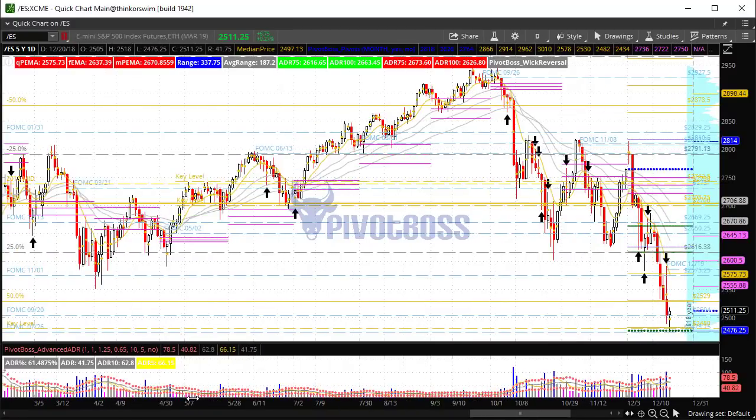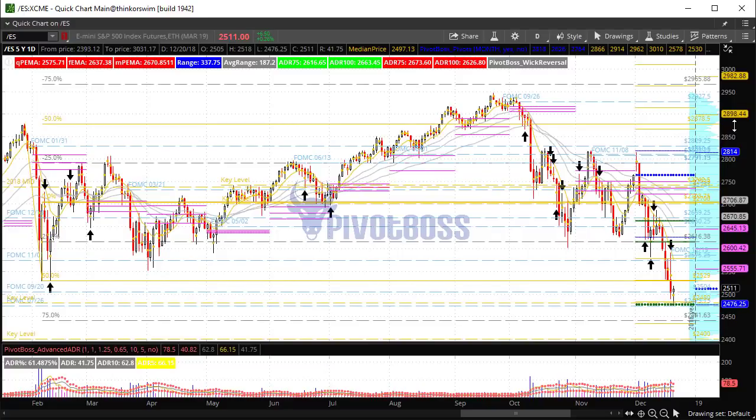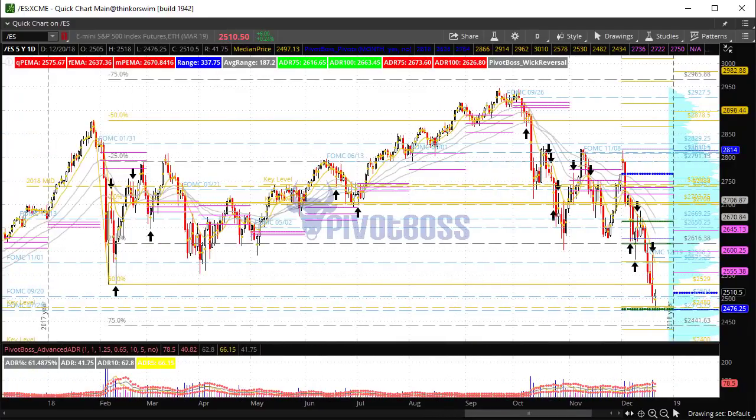But taking a look at the ES here, we're going to take a look at several various markets that we don't usually look at, including the dollar, the bonds, etc., to give a broader picture of what we may see going forward. But one thing I want to mention is, number one, we have finally hit new lows, significant new lows below the key range.